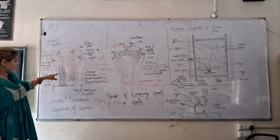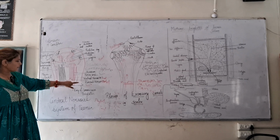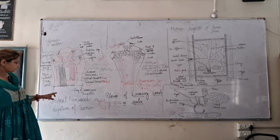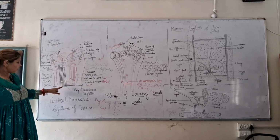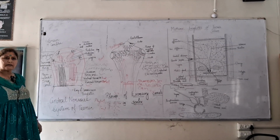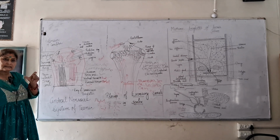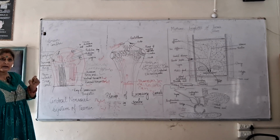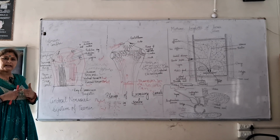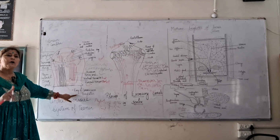Now from the lower side, the ventral nerve cord, dorsal nerve cord and accessory nerve cords are attached with each other, and this is called the ring commissure. What is the meaning of this ring commissure? A commissure is formed when the same nerve cords, meaning dorsal nerve cords, are attached with each other and form a ring.